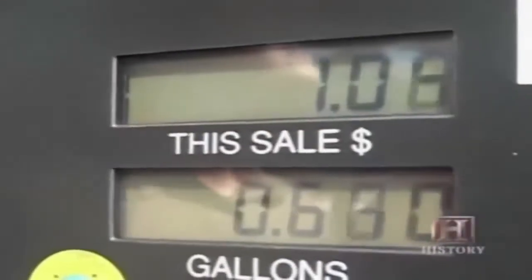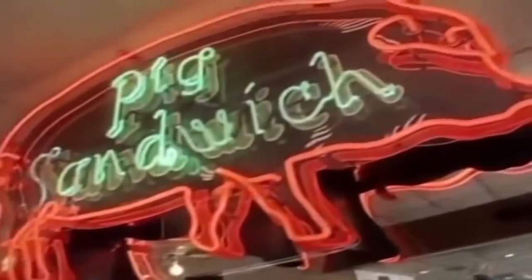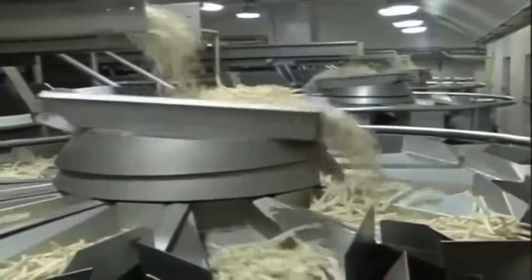Faster and faster, the gas stations fed the cars and the tolls fed the highways. But who was feeding the drivers and passengers? Next, we'll meet the boss hog that brought the car and the meal together. Fast food.